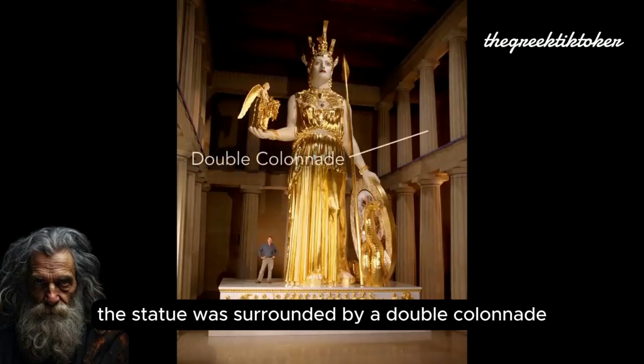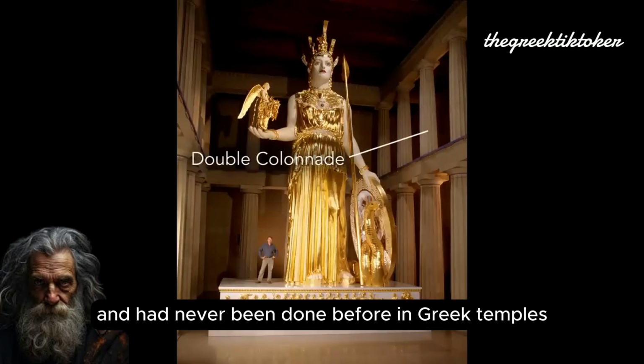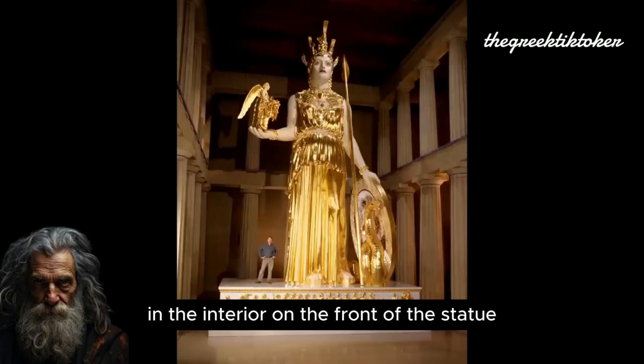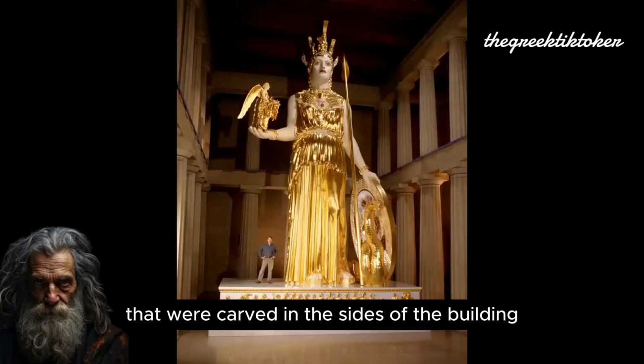The statue was surrounded by a double colonnade, which could make it seem even more grand and had never been done before in Greek temples, which basically always consisted of single columns running straight towards the back of the building in the interior. In front of the statue was also a shallow pool of water, which could reflect the light from the windows that were carved in the sides of the building.